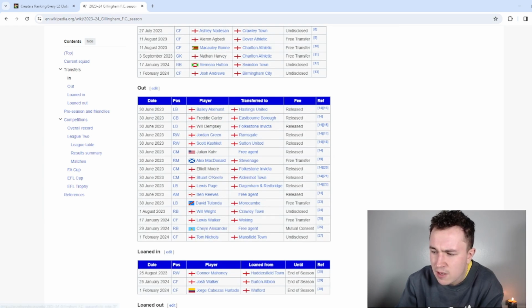Obviously, losing Tom Nichols to Mansfield is an interesting one. He makes the rounds. He's had a number of clubs over the last few years. You think Bristol Rovers, Crawley, Mansfield, Gillingham. Hopefully, for his sake, Mansfield is somewhere where he can make his own home. They also saw Lewis Walker go out to Woking on a free transfer, and Shea Alexandra's contract was terminated there.